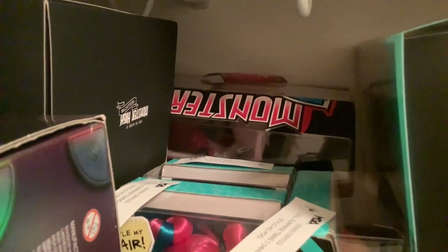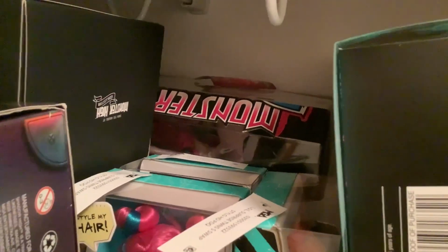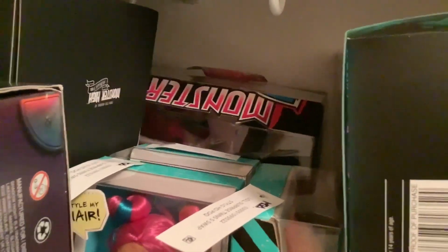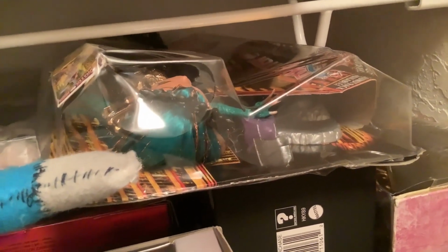Over here, I have my frightfully tall Draculaura, who I got at the flea market for like $15, brand new in box. This was like before they went up in value, but I just never unboxed her. I kind of wish I did, but I'm also glad I didn't, because the big packaging is kind of fun. And I also got this Nefra at the flea market recently. She wasn't super cheap, but I'm still happy that I found her.